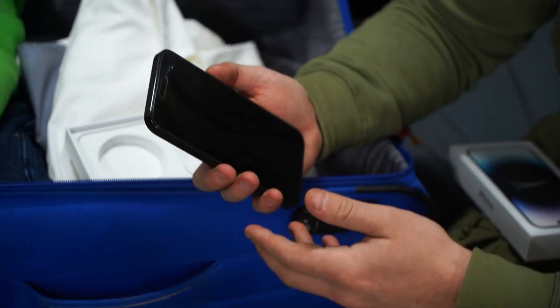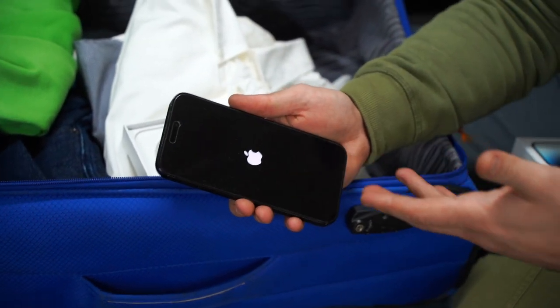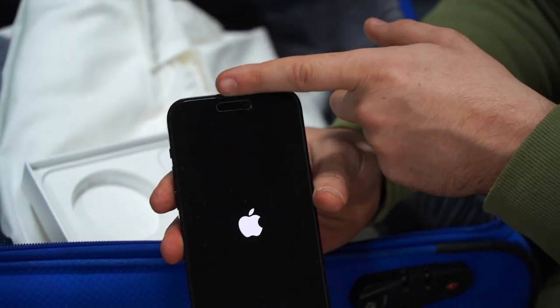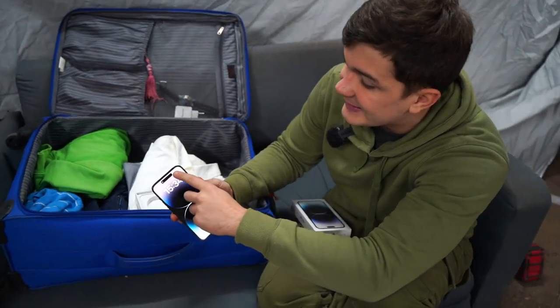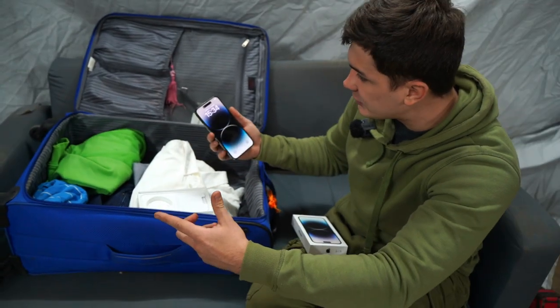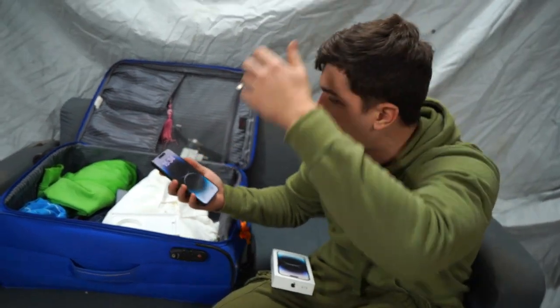Let me know, what do you think? Is it working? Is it switching on? No. Yo, it's an Apple logo! It's an Apple logo right there! And you see it? This is a different type of blind. What the heck? Wow. Yeah, it has a different blind. It has a special blind. So it's an iPhone 14. Wow, it's super expensive.